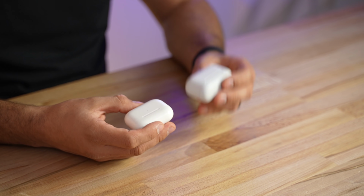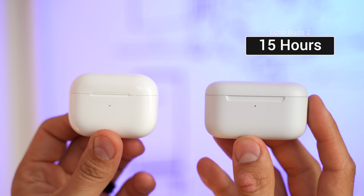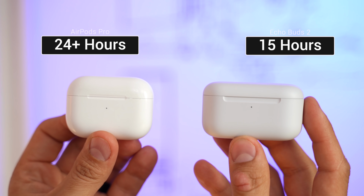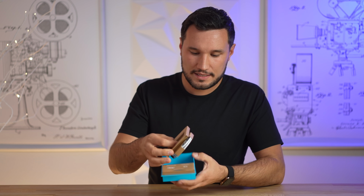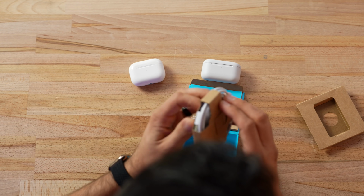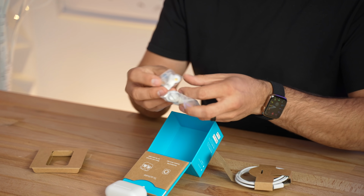And even though the case is larger, it actually has less rated battery life. The buds on both are rated for roughly about 5 hours, but the total battery life rating is about 15 hours for the second gen Amazon Echo Buds compared to over 24 hours for the AirPods Pro. Of course, we have USB Type-C for charging, and if you want to spend $20 more, you can get wireless charging as well. And on the inside, we have a cable to charge them up, and then a fit kit to make sure that these fit properly inside your ear canal, which is very important for the active noise cancellation and to get a good bass response.